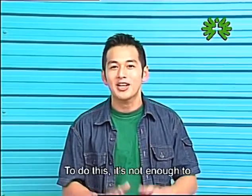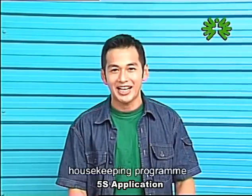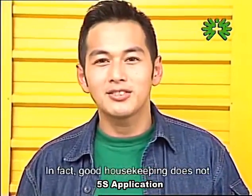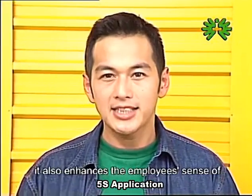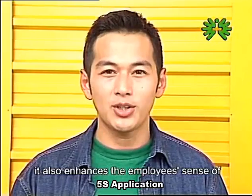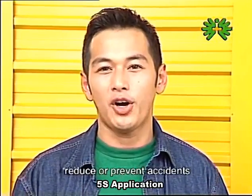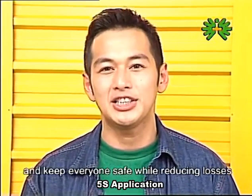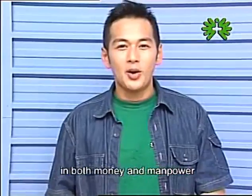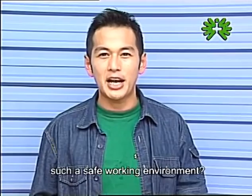To do this, it's not enough just to have a massive cleanup once in a while. You need to establish an effective housekeeping program. In fact, good housekeeping doesn't just establish a clean and orderly workplace. It also enhances the employee's sense of belonging and boosts their morale. But most importantly, a clean workplace can reduce or prevent accidents and keep everyone safe while reducing losses in both money and manpower. So how can we develop and promote the attitudes necessary to create such a safe working environment?